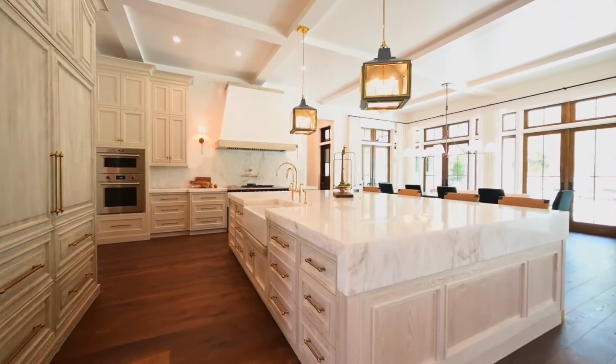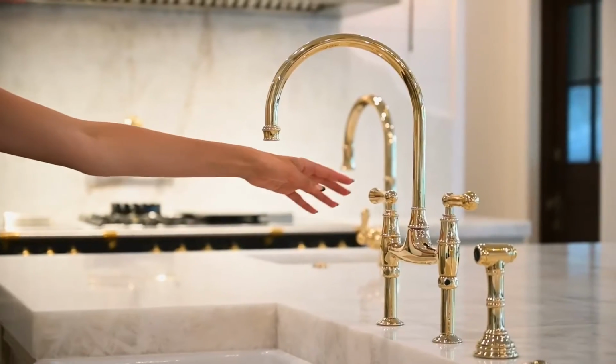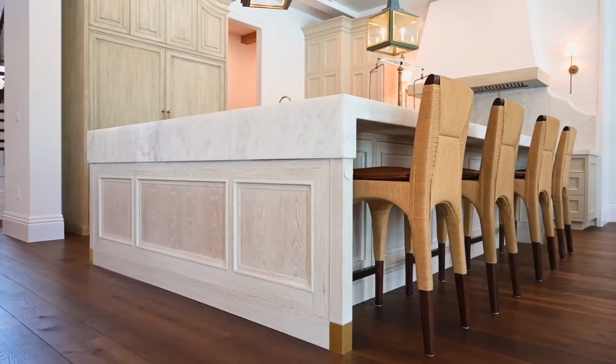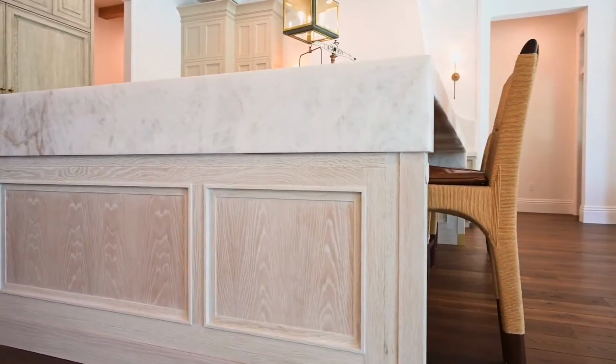This is one of the largest islands that we've ever done. We did it in such a way that we mitered all the corners and actually brought it down. If you notice, we brought the sides down, but not all the way down. If we had brought the sides down all the way, it would have been too modern. It'd be like a waterfall.